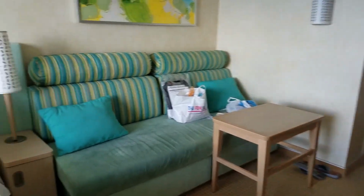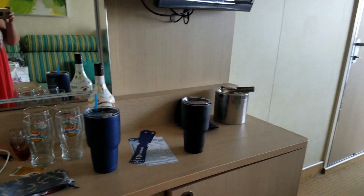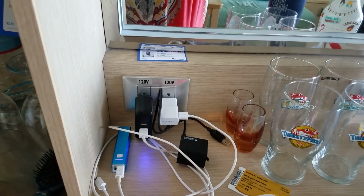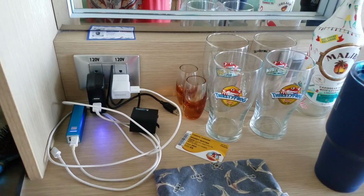And most balconies do come with a couch and a little table area. Here's your vanity area. This balcony has two plugs. A lot of the cabins don't have a lot of plug areas, so just keep that in mind.